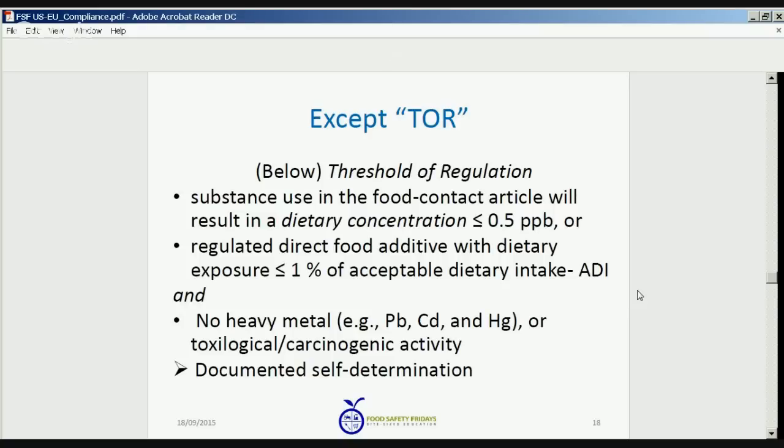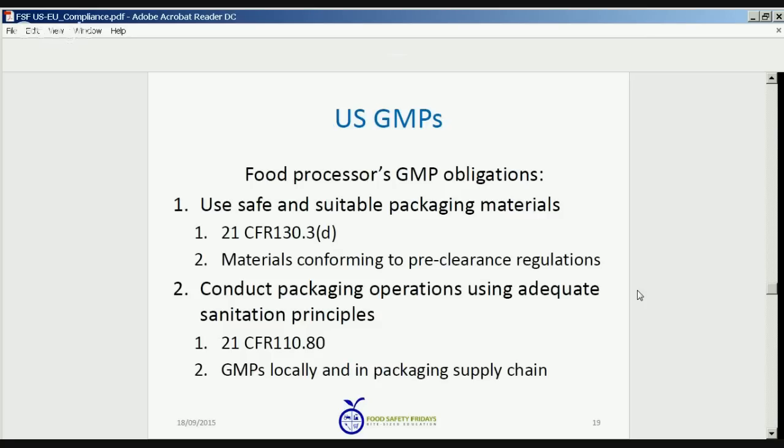In the US, the good manufacturing practices, other than the ones I mentioned earlier for using the clearances associated with the 5 categories of positive lists in the United States, are described in terms of the food processor's good manufacturing obligations. And in that universe, there are some very specific references to using safe and suitable packaging materials. And here's the Code of Federal Regulations reference. And basically, it requires that the materials conform to the pre-clearance regulations that are listed in the laws and regulations of the Food and Drug Administration. And the second point of the food processor's GMP regulation is that he must conduct his packaging operations using adequate sanitation principles.